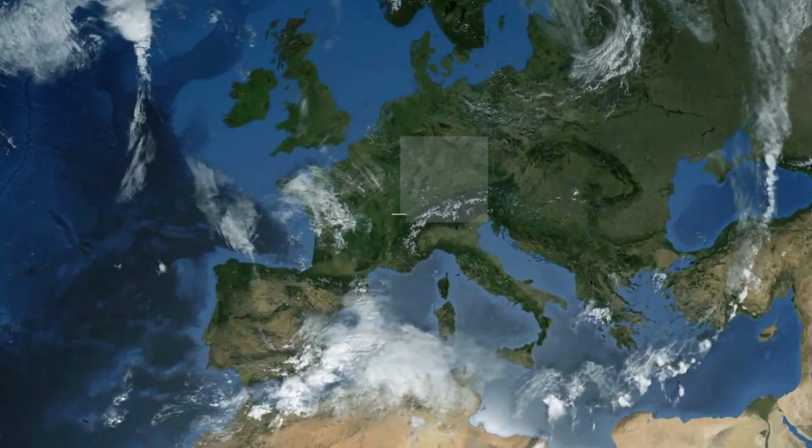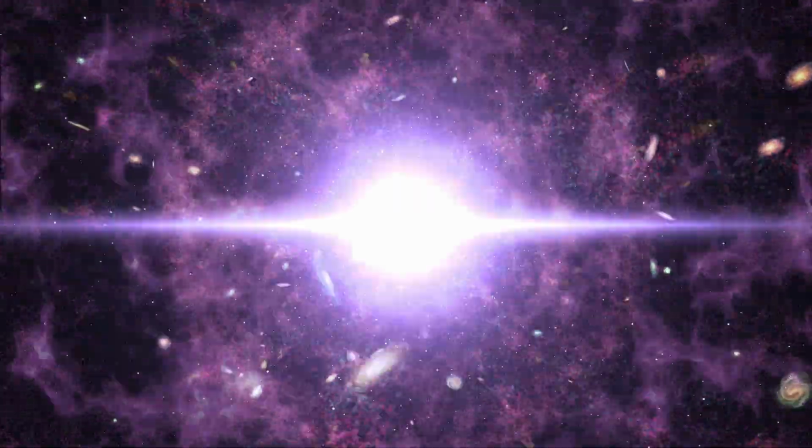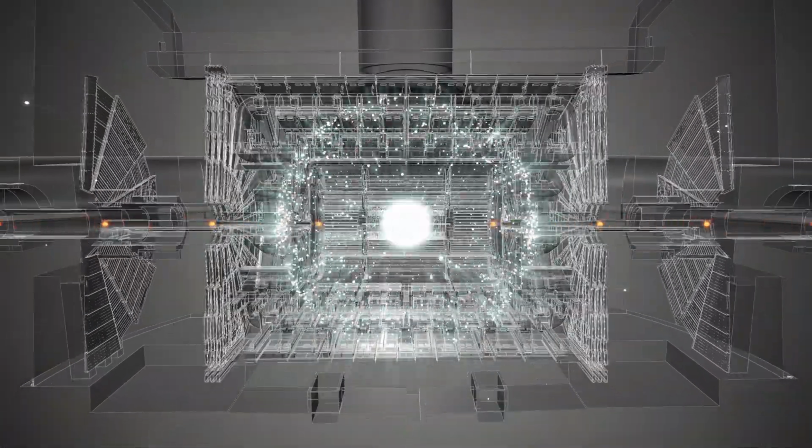The Atlas detector is a general-purpose detector at the highest energy collider in the world, the Large Hadron Collider, or LHC. It aims to identify the fundamental blocks that compose our cosmos and the origin of the universe itself. It processes a whopping 60 terabytes of data every second. And where does all this data come from?